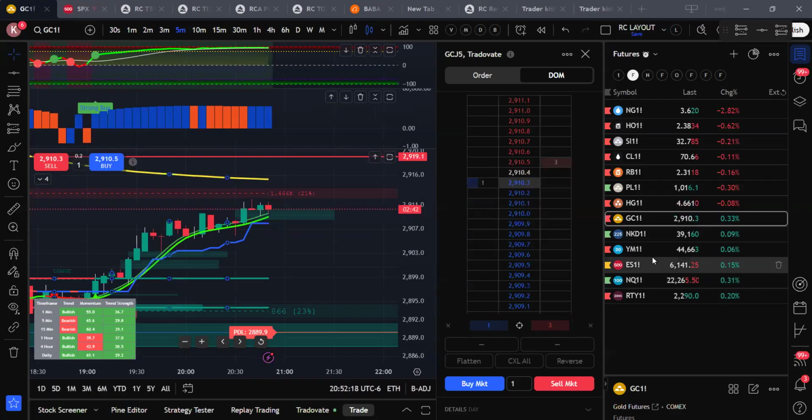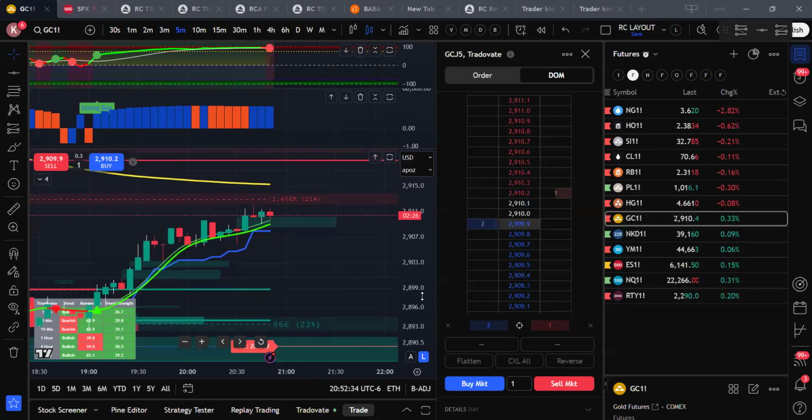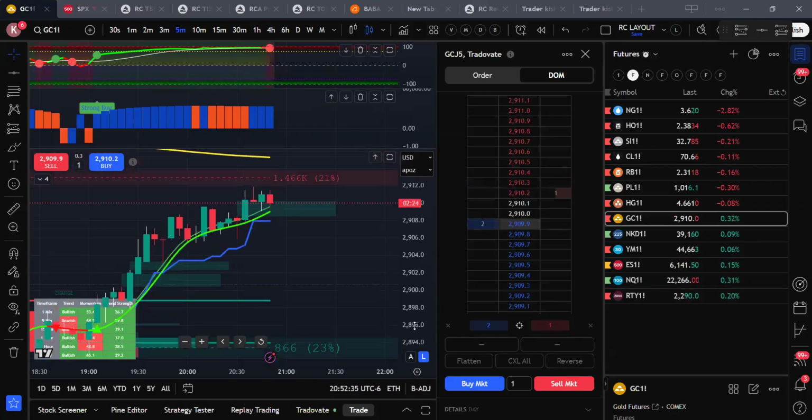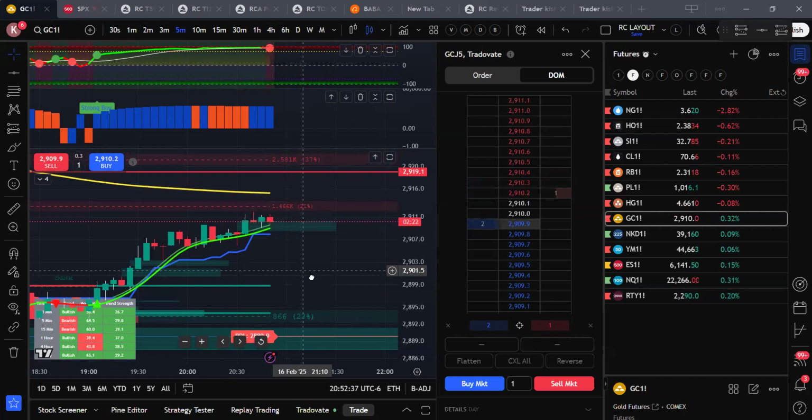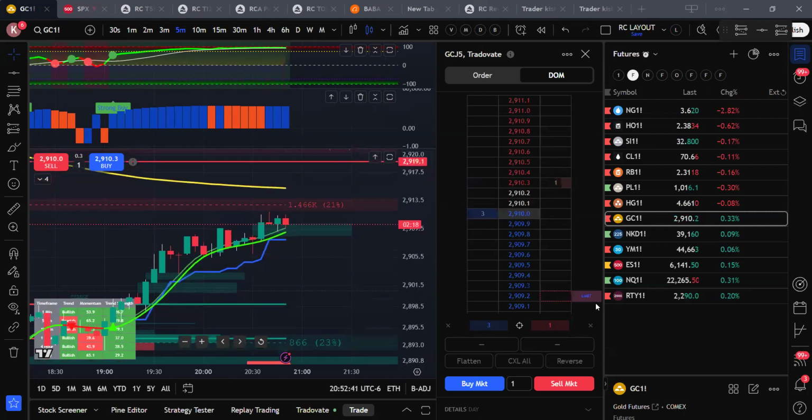So we took profits on ES, GC, and then we took a stop loss on natural gas. We took a bear call spread on ES because it is close to resistance. GC also we can take, but GC is a little risky. So tomorrow morning we can take profits on the ES bear call spread. So does anyone have any questions?